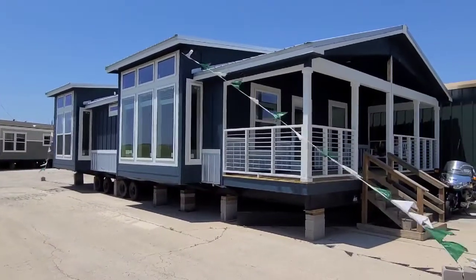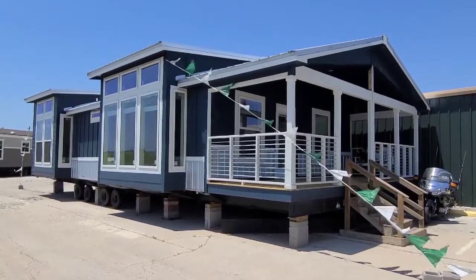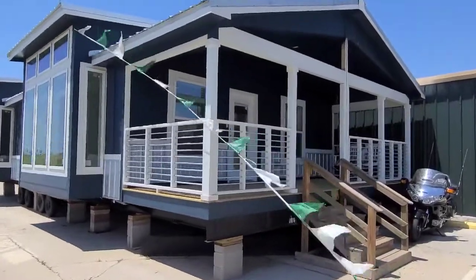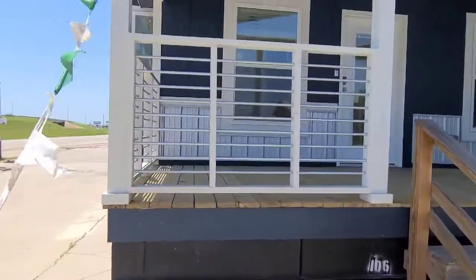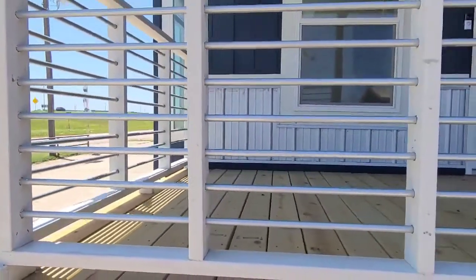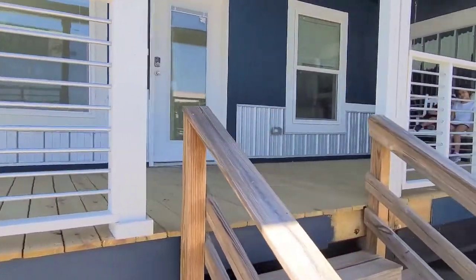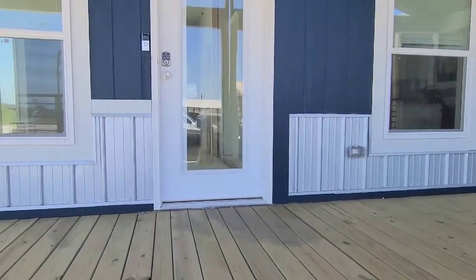This one's called the Falcon. It's a two-bedroom, two-bath with an attached 8-foot by 26-foot porch. When they do this home, the porch comes standard on it. The porch rails are done with galvanized tubing. That makes it very, very durable. This is a full width porch, as I mentioned, 8 foot wide, and it comes on the home as a standard feature.